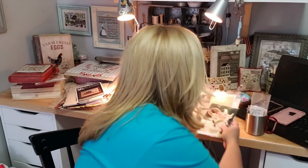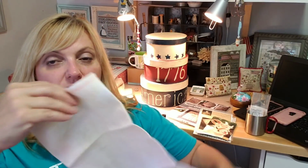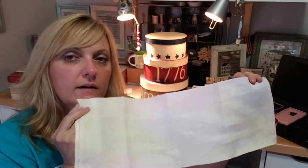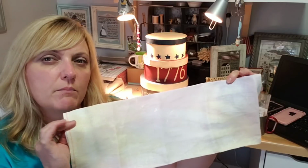Then she sent me this amazing fabric. This is, I don't know how to say that, Goddyri Designs. This was a limited edition fabric, and this is 32 count. It's called Dawn of Spring, and this is so pretty. Can you see the really muted tones of pink and yellow and purple and blue? It's so soft and sweet.